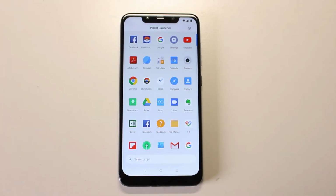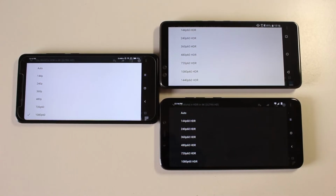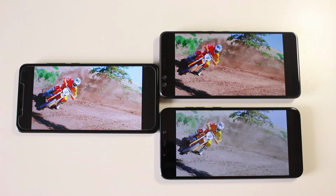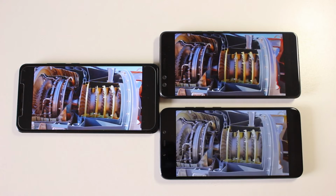At the front, you will find the 6.18-inch 18.7 by 9 1080p LCD display, and this display is very interesting because Pocophone F1 supports HDR playback, even though Pocophone did not claim that this smartphone supports HDR. We put the Pocophone F1 next to the HTC U12 Plus that supports HDR and the Redmi Note 5 that does not support HDR. The LCD display on our unit is by Tianma, and the quality is just decent.